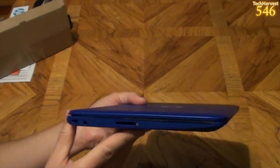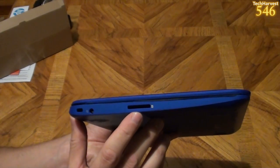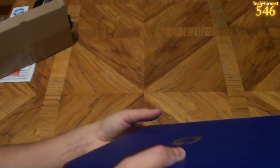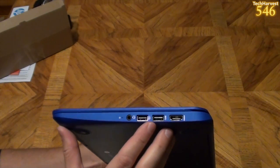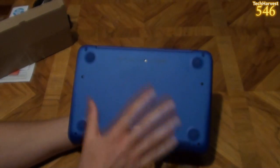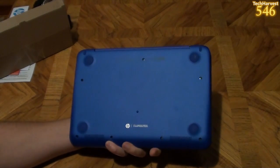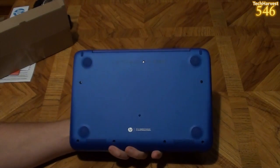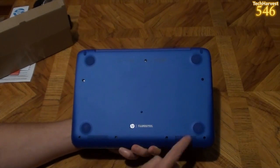And on the left-hand side here, you have a Kensington lock, you have your power port, and you have a full SD card slot. On the front here, nothing. On the right-hand side, it looks like you have a combo mic headphone jack. You have 2 USB ports and an HDMI port, which is nice. Okay, the bottom of the laptop here, you have 4 little rubberized feet. Again, the same plastic. You have your access screws here in case you do want to get in there. There is no user replaceable battery on this, much like the Chromebook. And then you have 2 stereo speakers here.